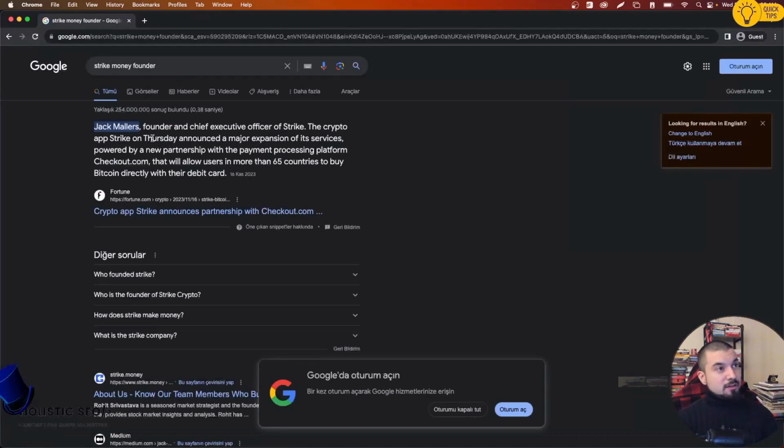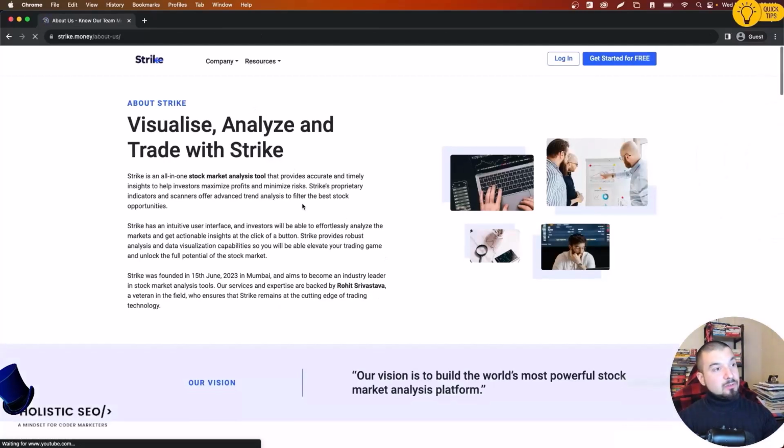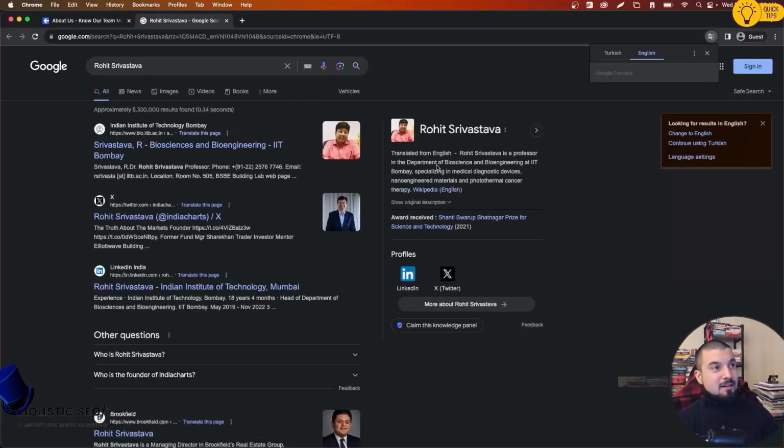And when we search, this is not entirely the right information, because they still don't understand the entity. This is not the founder, but in this case an officer of Strike, which means there is an entity resolution issue here, and it will be even stronger in the coming months. When it comes to the About Us section, we see the specific entity here. This is a very important and expert person, and we have a knowledge panel here, and at the same time, this is not our entity, because it says, let me just translate, sorry. It says bioscience and other types of things here, which means that we need to take all these podcasts and turn them into an IMDb entity, and we need to turn the person into a real authority on the subject.